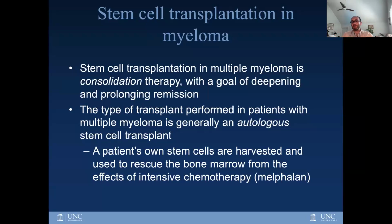So there are many different types of transplant, and people may be more familiar with the allogeneic stem cell transplant because of bone marrow donor drives and things of that nature. An allogeneic transplant is a transplant where the donated stem cells come from another person. That is not the kind of transplant that we do in myeloma. In myeloma, we do a type of transplant called an autologous stem cell transplant. Autologous basically is medical speak for from the patient's own body.